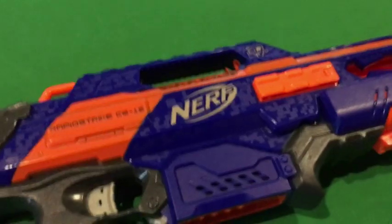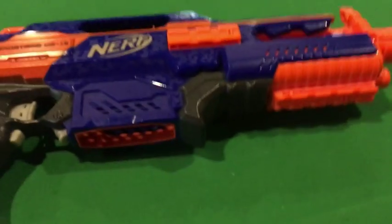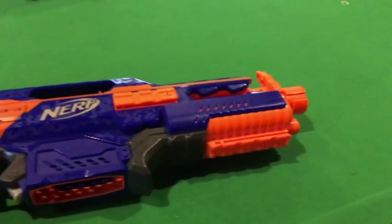There's a jam thing there. The only thing is it takes batteries, which sucks. If it was like a load from the front and you just had to pull back, I'd be using it all the time. But it doesn't. So, yeah.